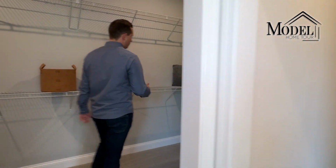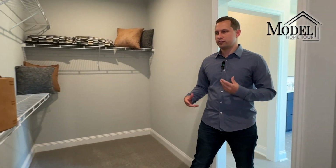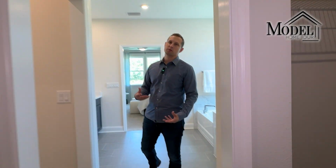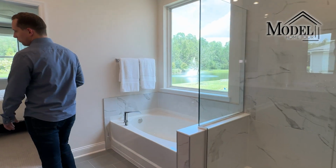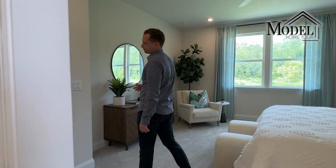And then it takes us to our very nice sized closet space. So this closet space you could do a lot with. Now they obviously, as you can see in this video, did more than just the standard wire racks for the closet organizer, but you could do a much more custom closet if you wanted to as well, and you have plenty of space for it. So all in all, very well done, very well laid out floor plan with this Hawkins floor plan.